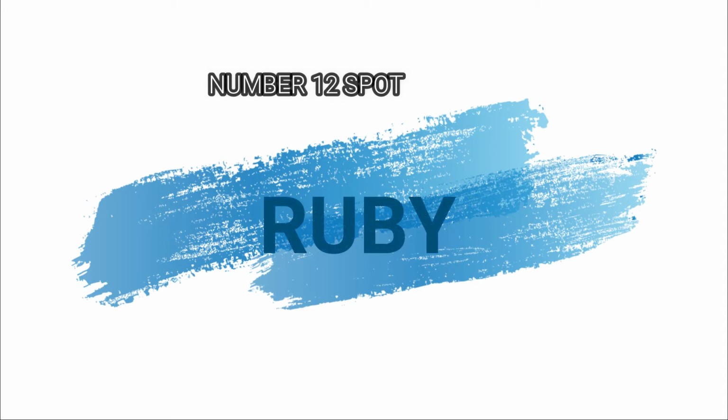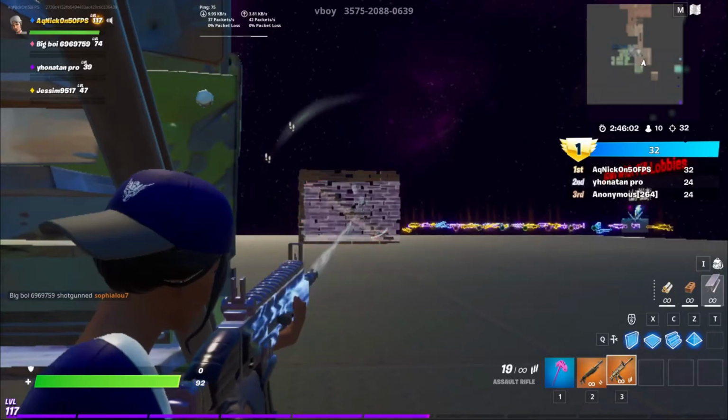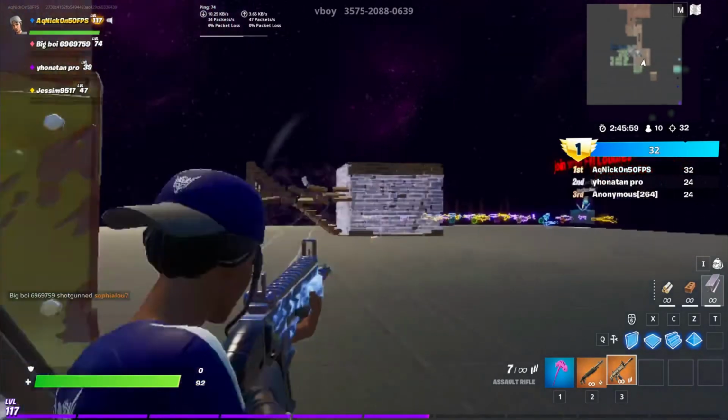Alright, this is a harsh one. I love it. It is one of my favorite skins in Fortnite. It is the Ruby skin in the number 12 spot. But I wanted to talk about her a little bit less because I do like it a lot. It is a pretty sweaty skin. But guys, she is also my main skin. So yeah, I love her.